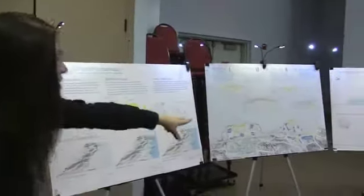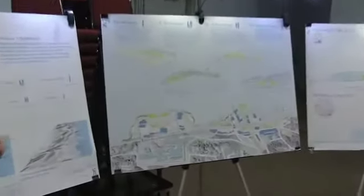And I've highlighted in the darker blue some of the actual structures that I think can be economic drivers.